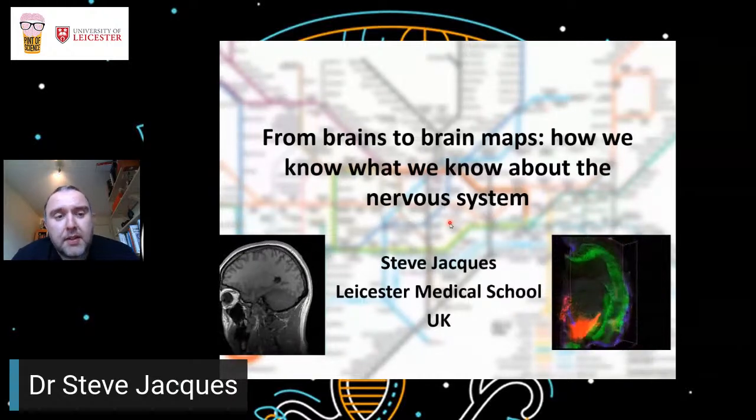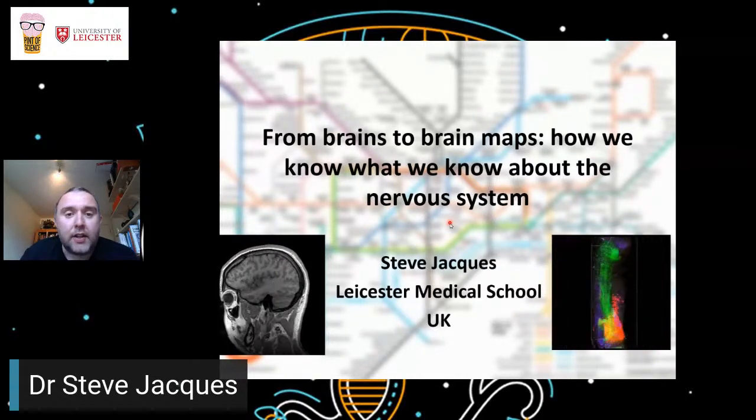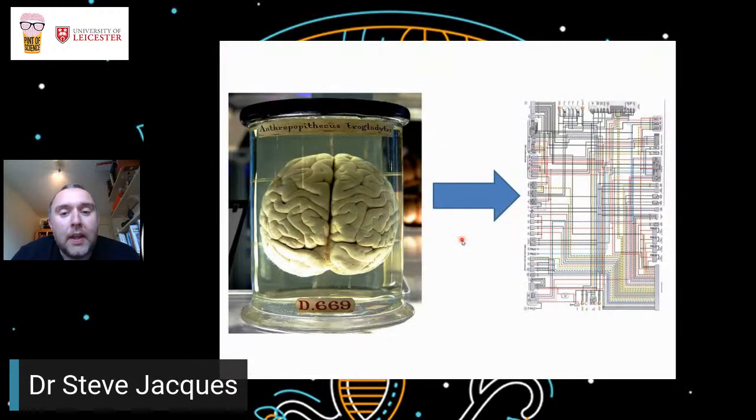Now, I am a neuroanatomist, which means that I am particularly interested in solving this problem. And that problem is, how do we go from this relatively homogeneous looking blob of matter, which is the brain, and by the way, this is a chimpanzee brain, to the complex looking wiring diagrams that we tend to see in popular science? So how do we go from this to this? How do we map the brain? That is a big part of what I do as a neuroanatomist, how we map the connections and the various cell populations within the brain itself.